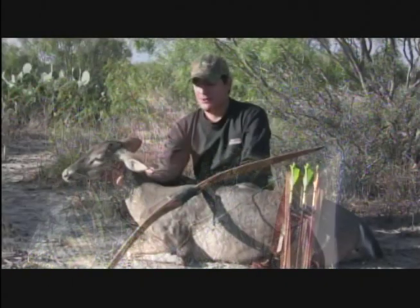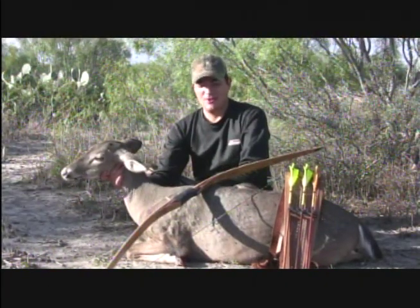Well, I got my first deer with a longbow, a nice doe. I had a 20-yard shot, slightly quartering away. She ducked the string big time. The arrow looked like it was going where it's supposed to go. Ended up hitting her in the spine, but she went down right away. Well, here she is, first deer with my longbow.